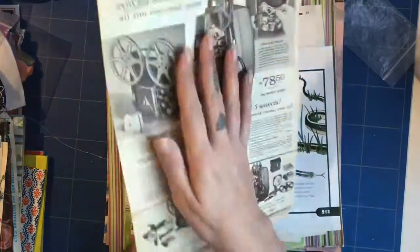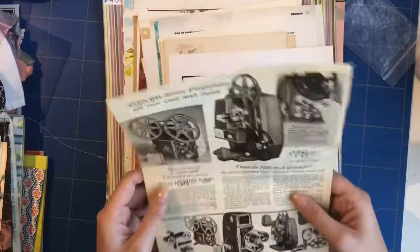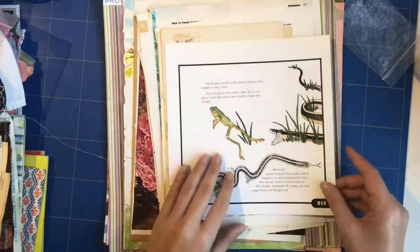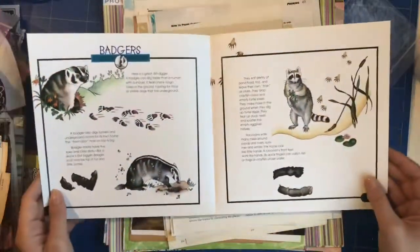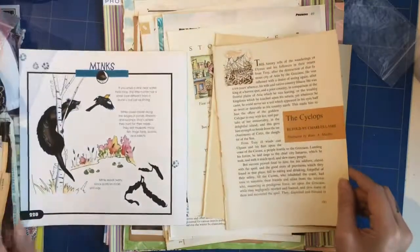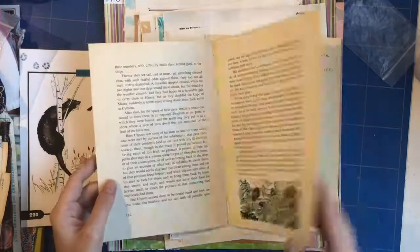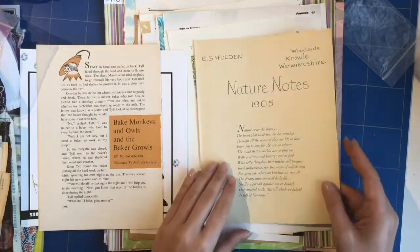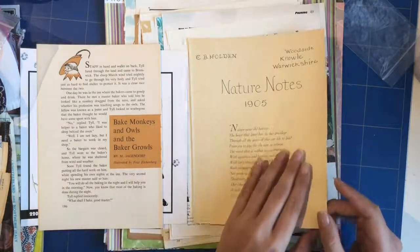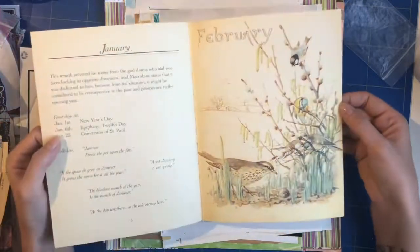This is from an old catalog. How cool. Love the old magazines and catalogs and newspapers. And I have so many of them. I really have to work on my Etsy. I have to stock it up because I'm drowning in vintage stuff here, like all the ephemeras, all the books and magazines. I have so much. I really have to work on making packs and put them in my Etsy.